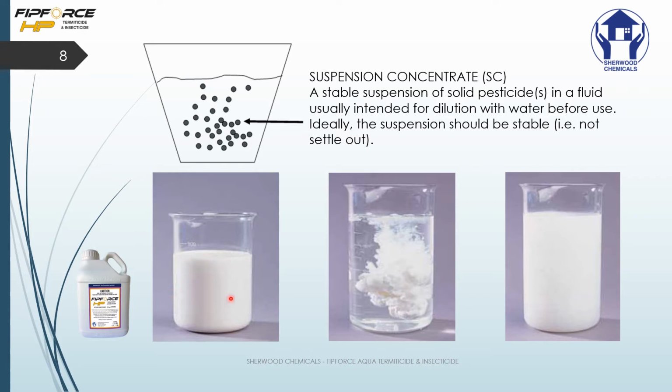Once you take your neat formulation and mix out your label rate into water, the fipronil blooms. When it blooms correctly and well, you know you've got a good formulation, and that's these solid particles suddenly breaking up in the water. After that, it sits in the water and should not settle out.